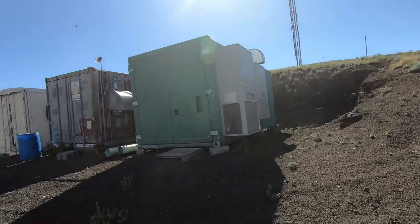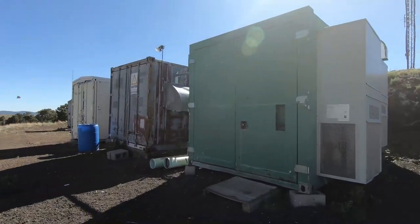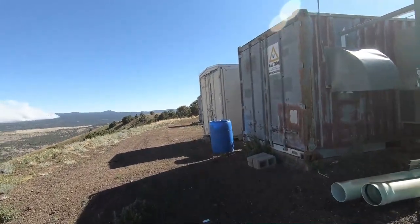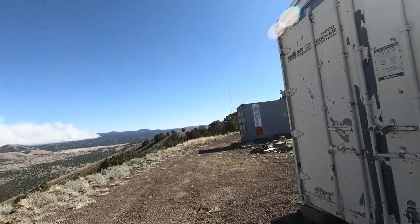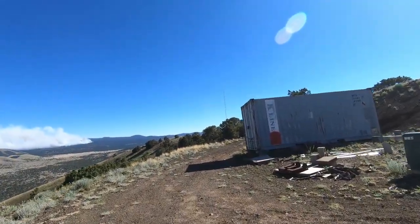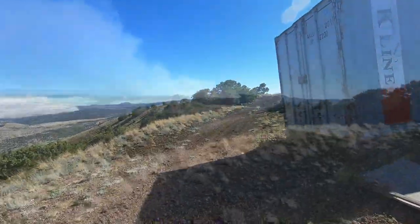At the summit, just below the antenna, bunch of RF shacks down here, quietly humming away. Looks like they're doing a little relay up here with microwave. I'm not familiar with the other type of antenna. We could take a look at that. Maybe some of you guys can tell me what they are, because I don't know.